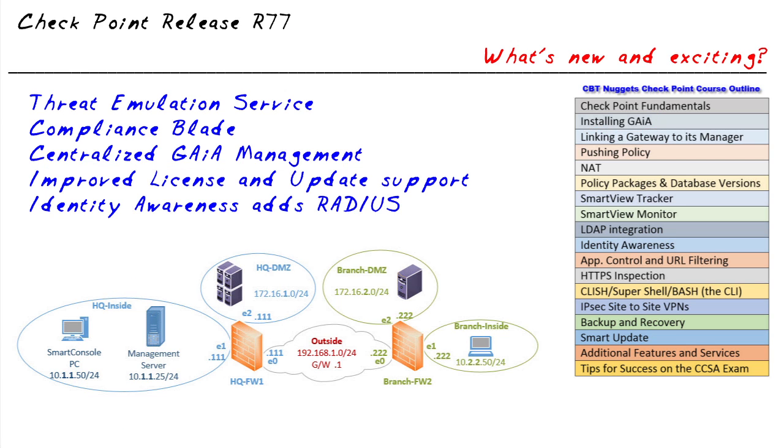They've also incorporated methods for licensing and updates to make it more seamless and more transparent, which translates to using less of the administrator's time in performing updates as they're needed.